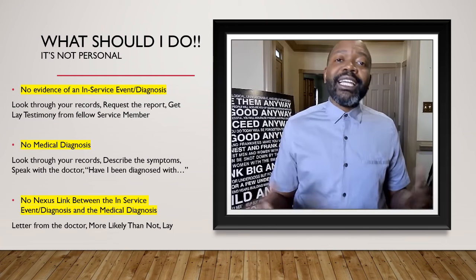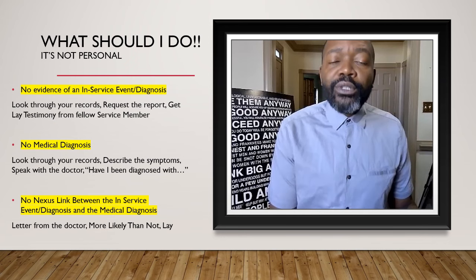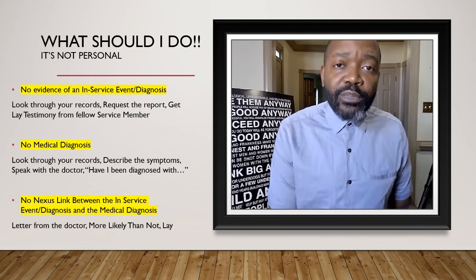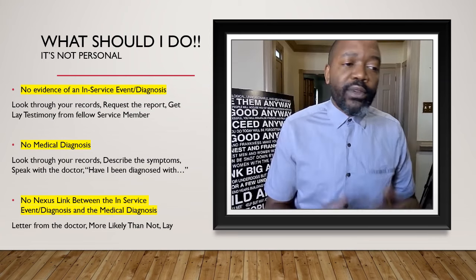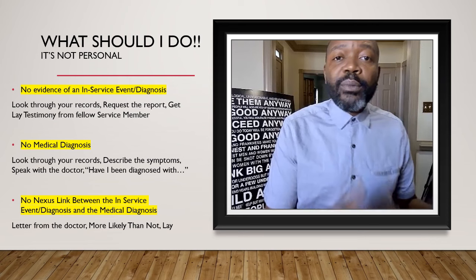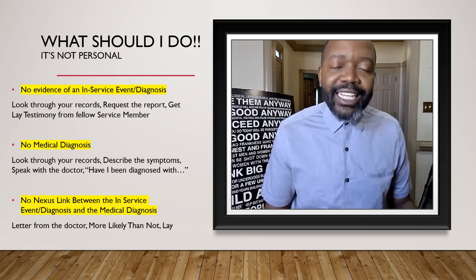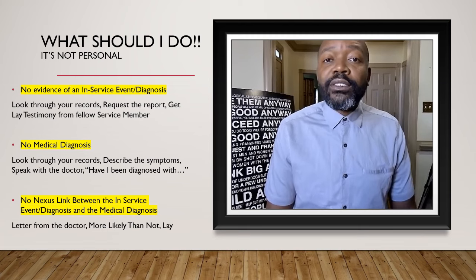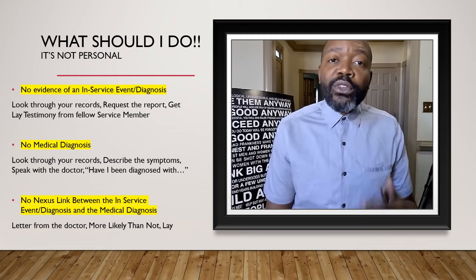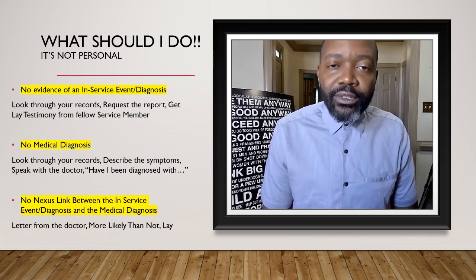You could also get lay testimony if you can't find the report. Get testimony from someone who served with you, a fellow service member who witnessed whatever that incident was. He fell off a ladder. She was walking up a hill and she tripped, rolled down, twisted her ankle. Whatever that case is, whatever that incident is, you can get the evidence to provide for that in-service event or that in-service diagnosis.